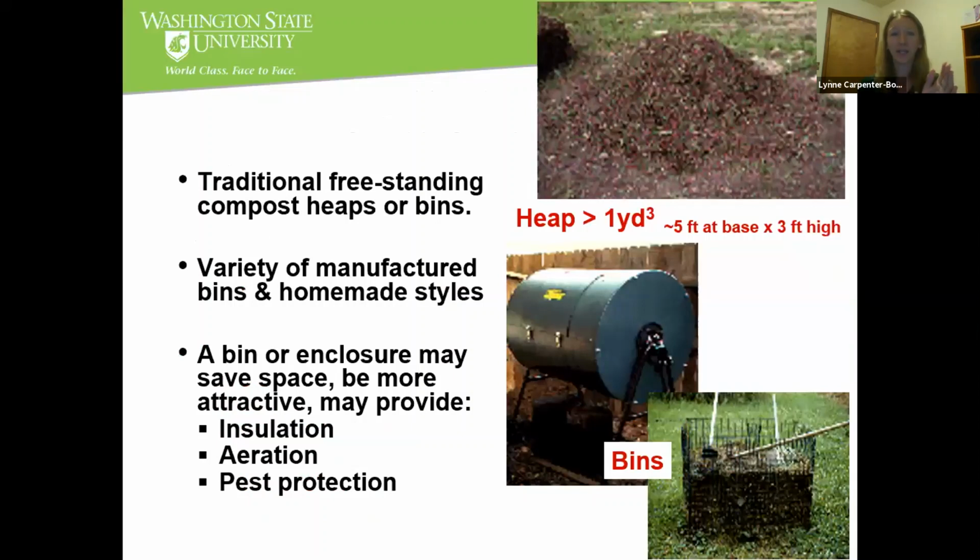So in the very small scale, again, you can do very passive, just freestanding. You can build or buy all kinds of bins or rotators. In order to have any hope of reaching that PFRP, you need at least a cubic yard of material. If that's in an open pile, that means it's going to be about 5 feet in diameter around the base, and then angle up to a peak at about 3 feet high. And you'll be much better off if you have at least 2 cubic yards. With less than that, you're just not going to get enough insulation.